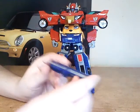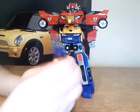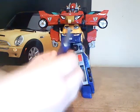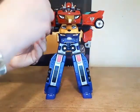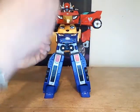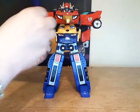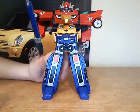Then you just open it up, pull out the blade, and then pull out the staff. And then just put it in here. And there we go. Sometimes people put it in like that. I put it in like this. It makes it a little bit more realistic.